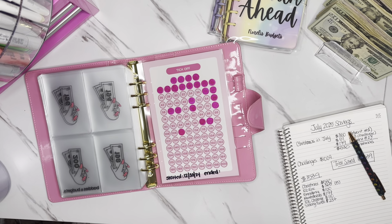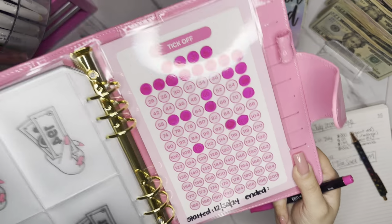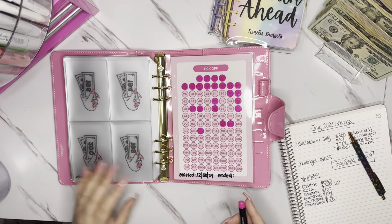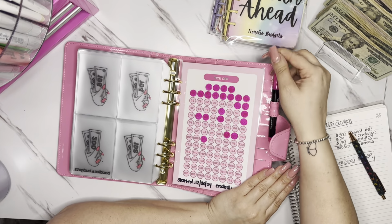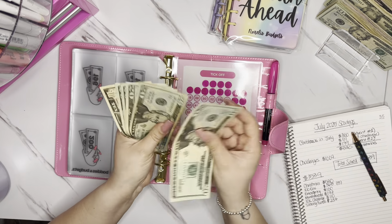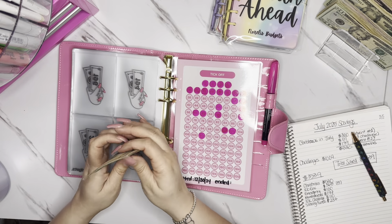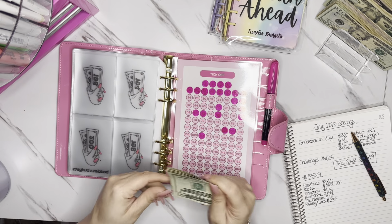110. And as you can see, there's a ton more that has to be filled in. It's in increments of 2, like 2, 4, 6, 8, 10. And I'm going to do 110. So 1, 2, 3, 4, 5, and 10. So $110 is going into my 10K savings challenge.